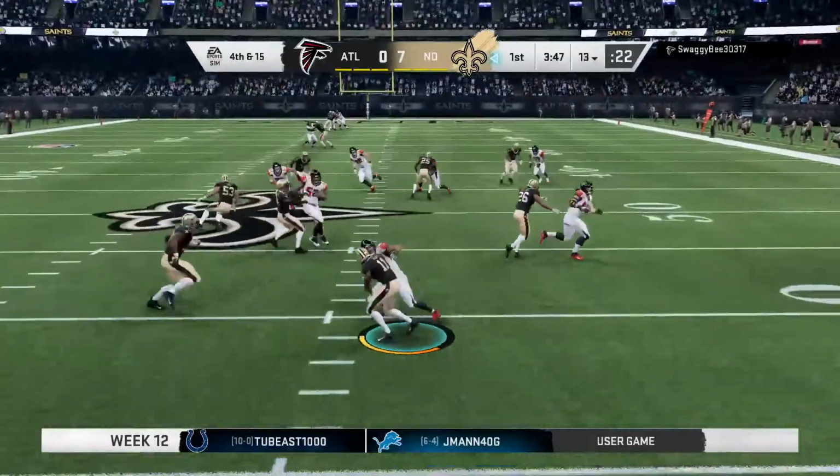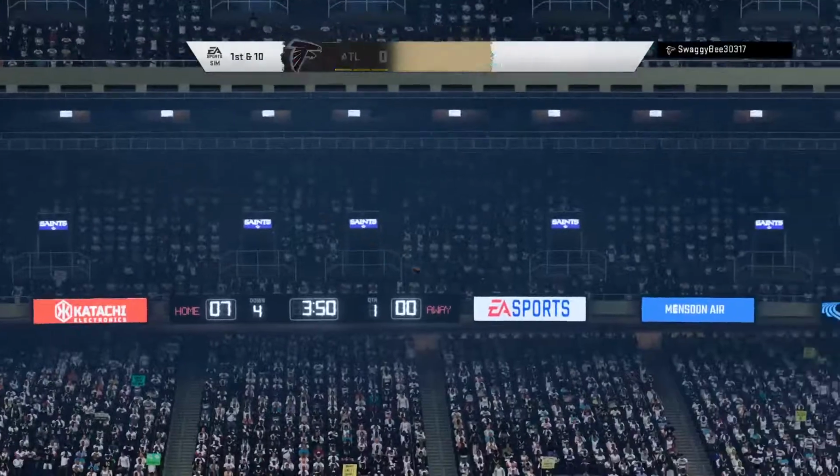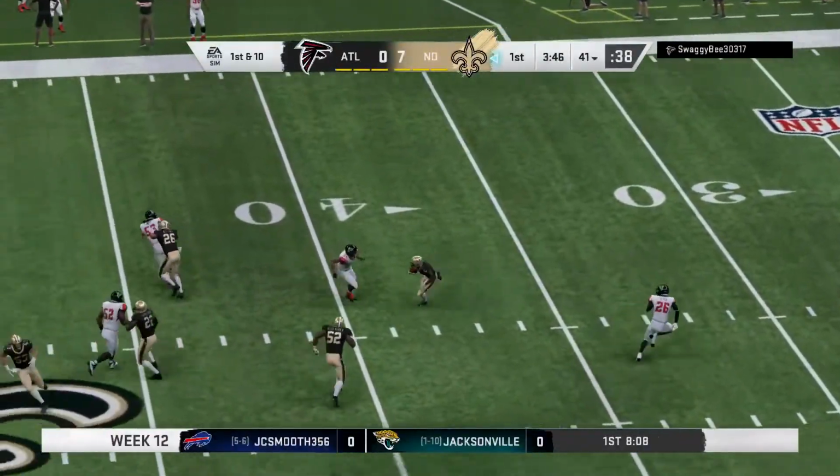Harris to return. A good return there, call it 13 yards. And the Saints will take over with a 1st down and 10.